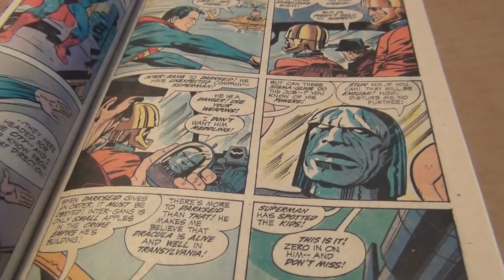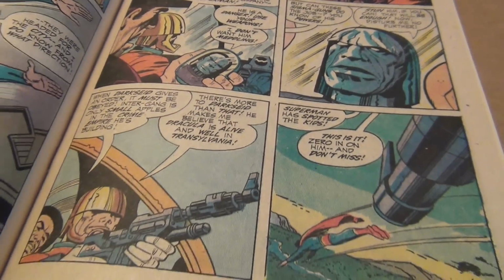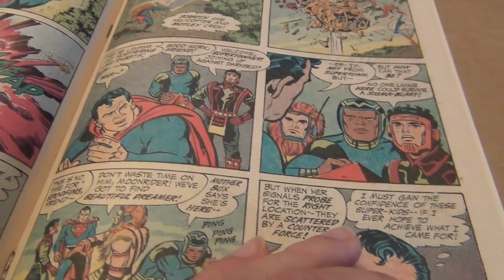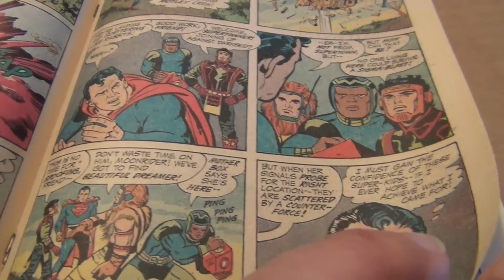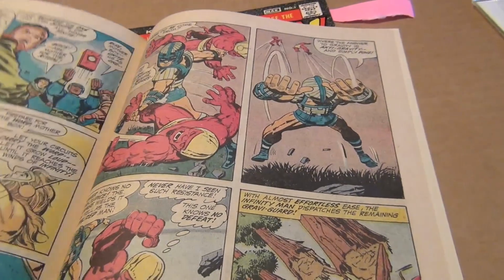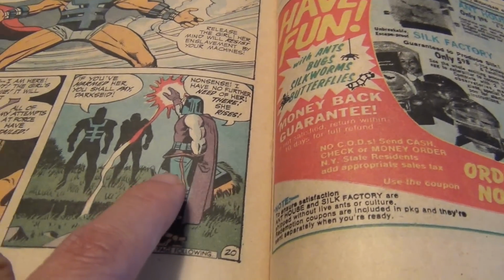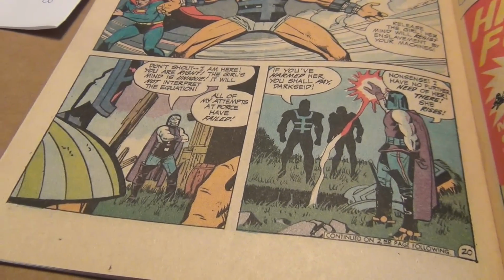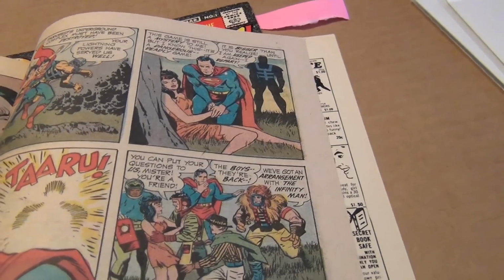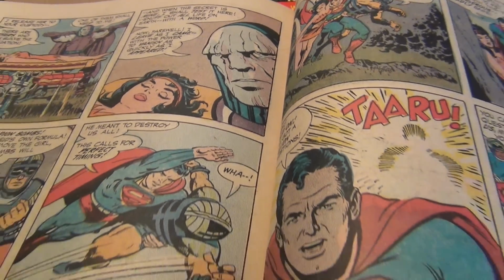So let's see. Here you go again. So there you go. That's the few glimpses that you see. Jack actually drew him quite a few times in this book, but, you know, there you go. Like I said, not imposing or menacing enough. Okay, so there you go.